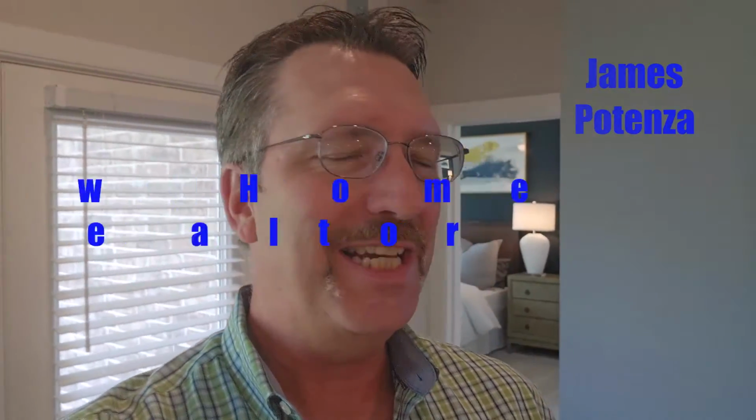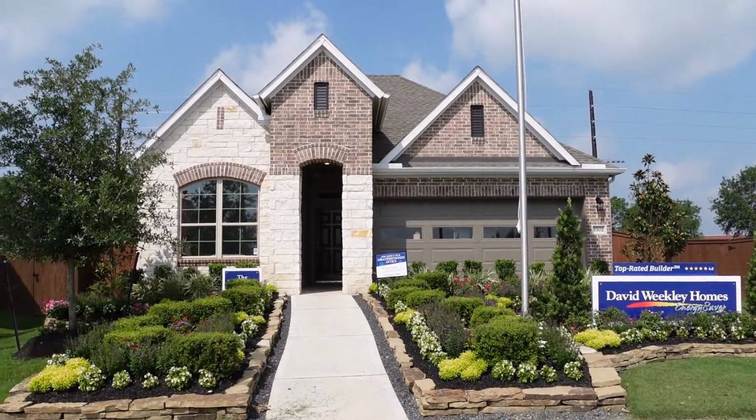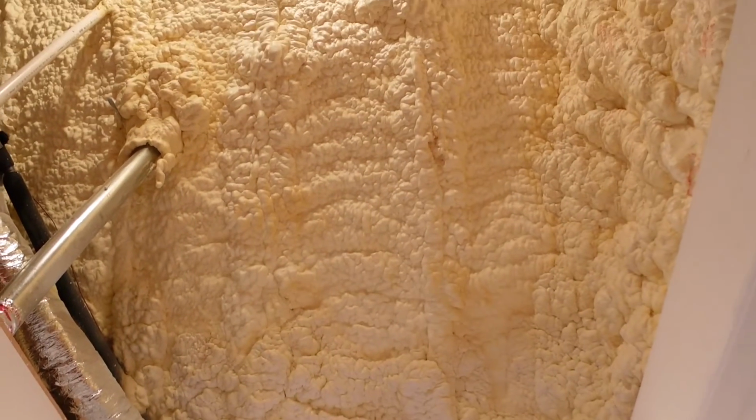Today we're at Meridiana, and this is a David Weekley home, Baileywood floor plan. It's in the beautiful section of Meridiana, and we're just going to take you through this model home. And I wanted to show you some of the amenities that they have, including the air-conditioned attic space. A couple of builders are doing that, but I wanted to go over that, and we'll take you up there and take a look at that as well.